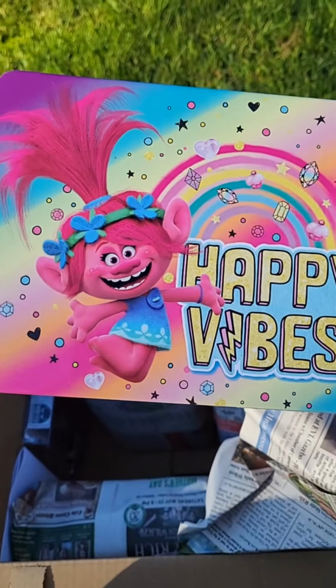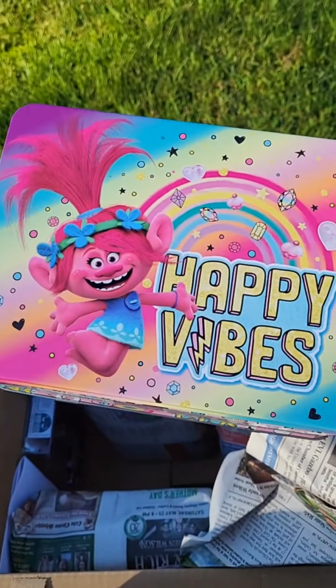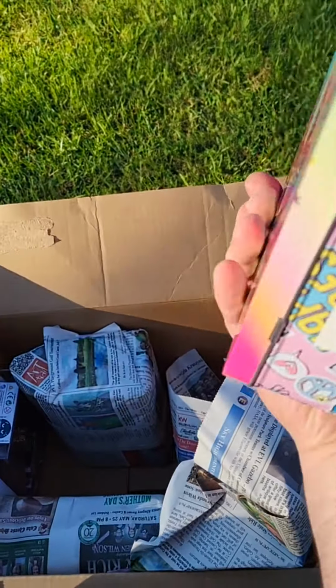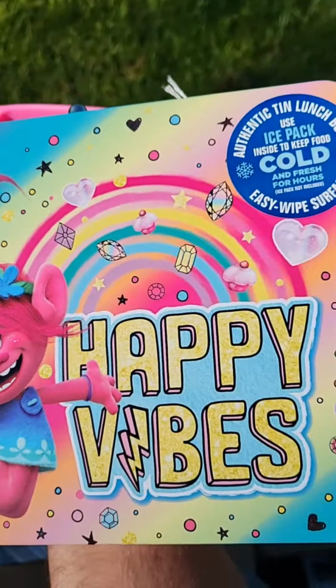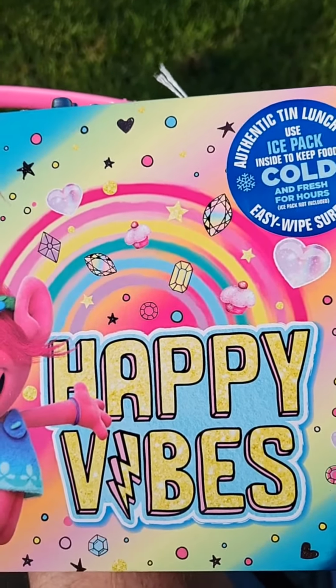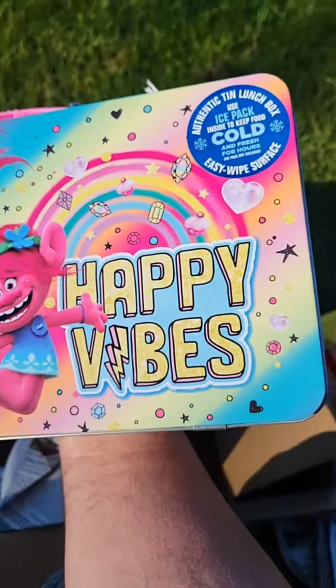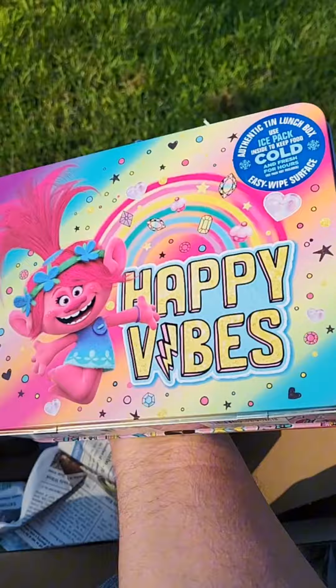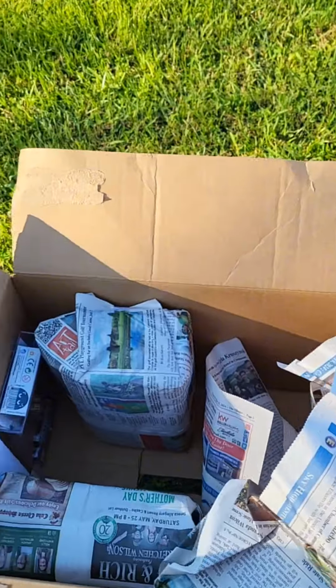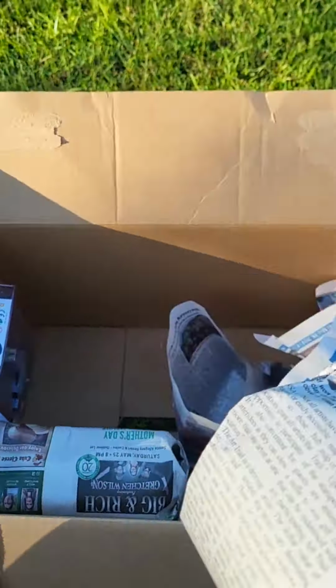And then this one's got, look at Trolls Happy Vibes. So we got a Trolls lunchbox. And they're like brand new. Authentic tin lunchbox. Use ice pack inside to keep food cold and fresh for hours. Easy wipe surface. Look at this thing. Isn't that adorable? That's awesome. So we got that. And we got a couple more I'm going to show you.